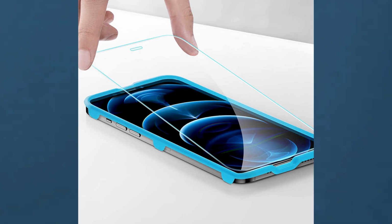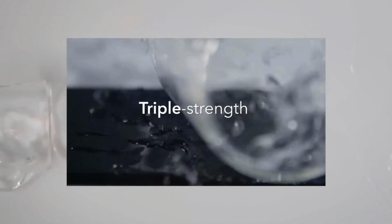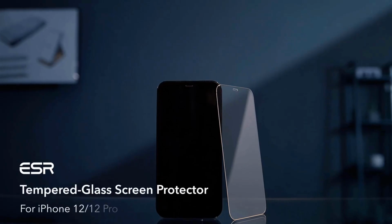It comes with a bubble-free installation kit, which ensures that there are no bubbles left when you install this protector on your iPhone. The dust removal sticker and cleaning cloth help you clean your screen, ensuring no dust particles are left over on the screen. This 2-pack of protectors comes with a lifetime warranty.